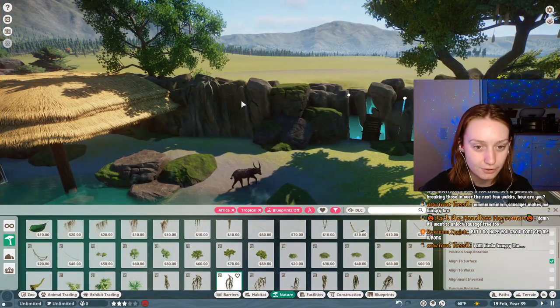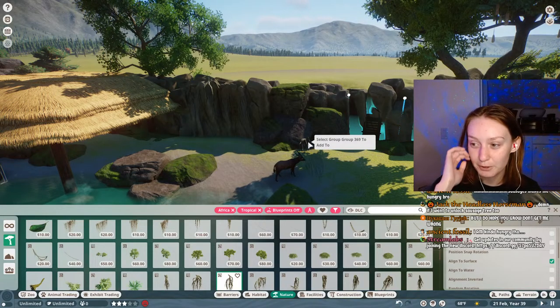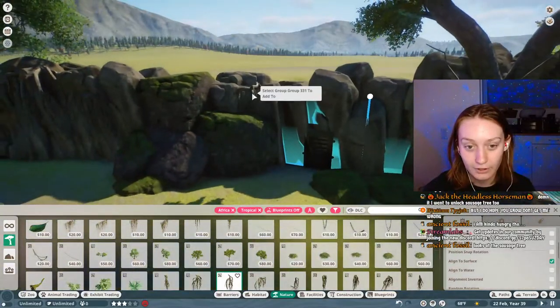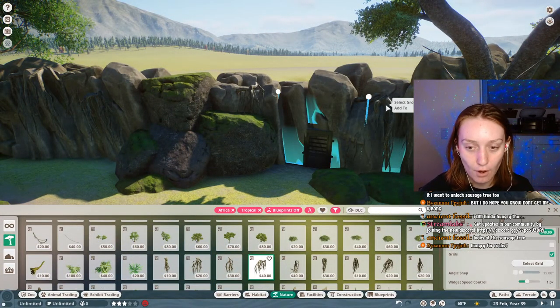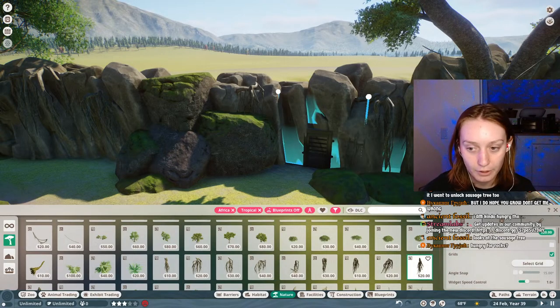Damn it, I want to unlock sausage tree too. Do it. Sausage trees are so good. Get whatever DLC they're in. I do hope you grow, don't get me wrong. No, I totally get that, because the small community is where you start out. And I anticipate growing a lot this year. I don't know how much, but I think I'm gonna be doing pretty well at least. So I'm really excited for that.